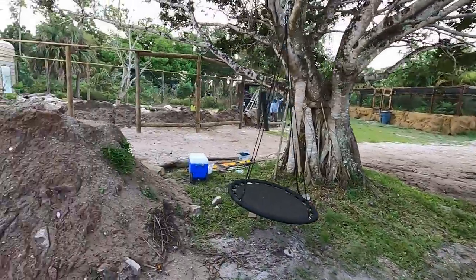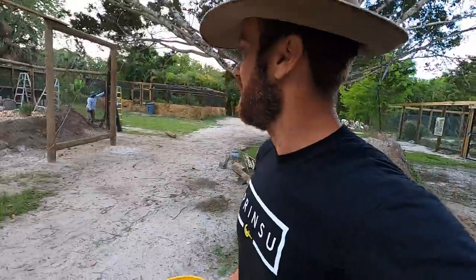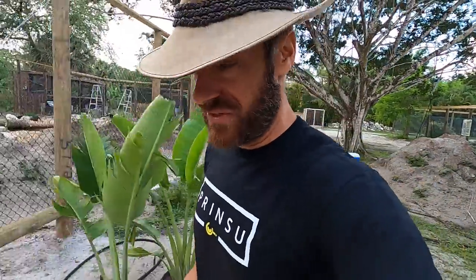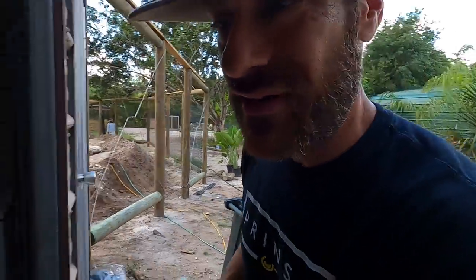This enclosure is looking amazing. These guys worked their butts off. And we're gonna have caiman here very soon. So that's gonna be exciting. Oh, and right as I get back, the air compressor goes off. Oh, bummer. Anyway, here's what we gotta do.